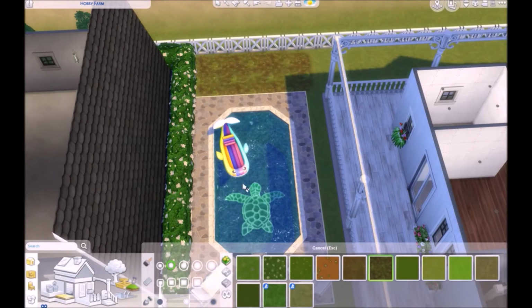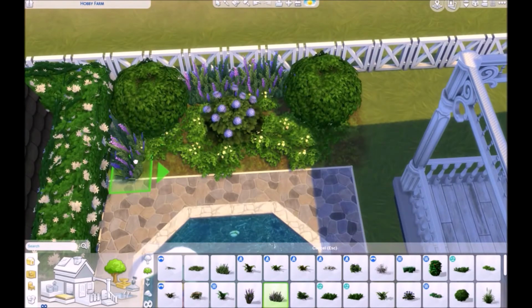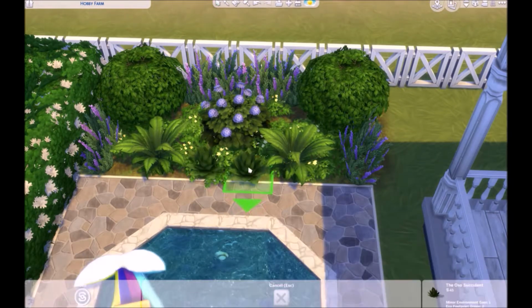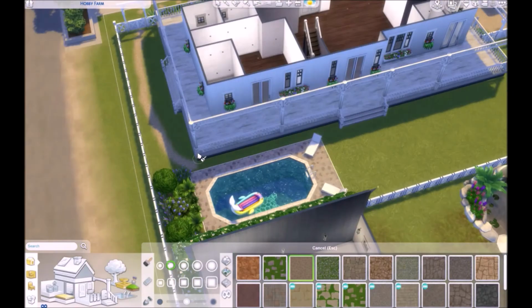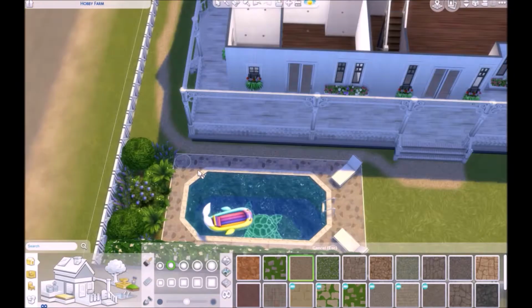There's a couple things left to do in the back before we move on to the front. And here I'm just putting some landscaping stuff, things that I thought you would probably like. We don't have lilac bushes, and I know I would have loved to have put a bunch of lilac bushes all over the place, but we don't have any.